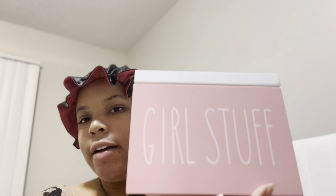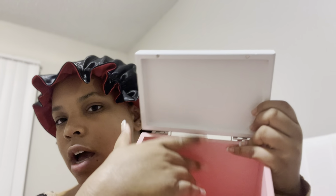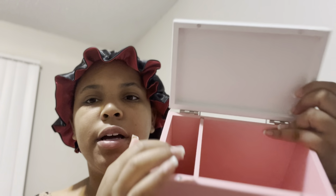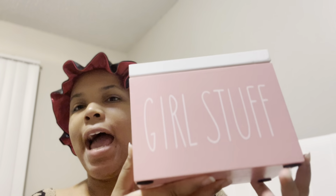It says girl stuff. It's so cute. I love this because I have a basket on the back of my toilet where I usually have feminine wipes and pads and stuff. Well, I don't use tampons, but you could put those in there. But super cute. I think it was under $20, off of Amazon. It's so cute. I never really knew they had anything like this.